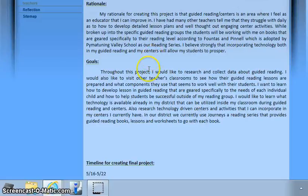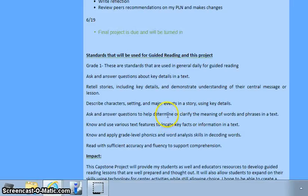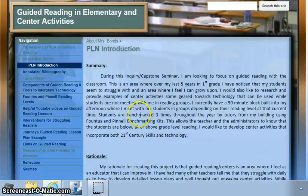Then I have my rationale, my goals, the timeline for this project, the standards that you would use during guided reading, and then the impact of that project for those kids.